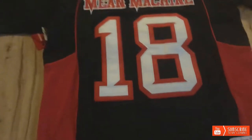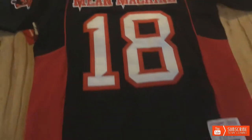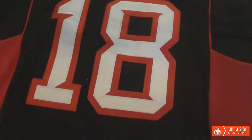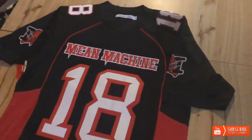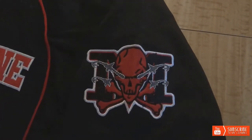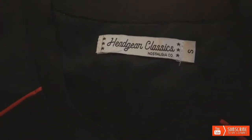Now, this thing is like a legit jersey. It's not a fake. It's called the Movie Replica. And it's made by Headgear Classics. It's got the words and the numbers are all stitched, including the patches right here. So this is a patch, and there's one on both shoulders, well, arms. Number 18, Paul Wreckin' Ball Crewe. I got a small because football jerseys run big.